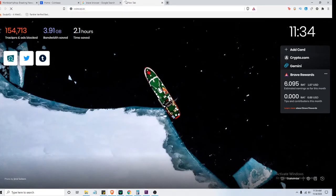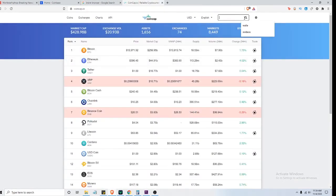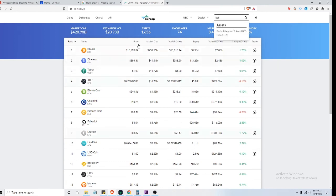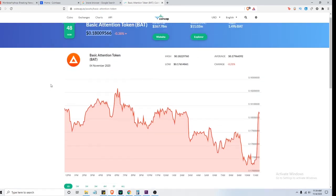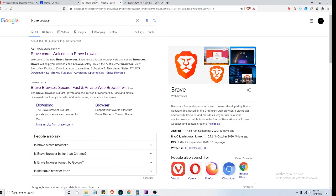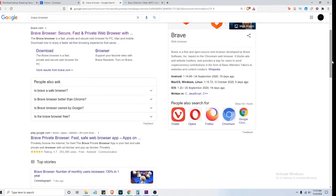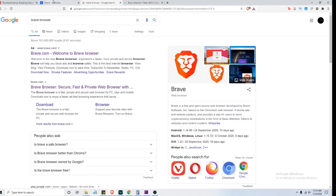And keep in mind, guys, the more people that adopt Brave, the higher the value of this token goes. So right now, if we search up the price of this token, it's worth about 18 cents. I think that's USD, 18 cents USD per coin. And then if that goes to $1, you're sitting on a lot of BAT tokens. So this is one of the least riskiest ways to earn it, and I highly recommend you guys get started.